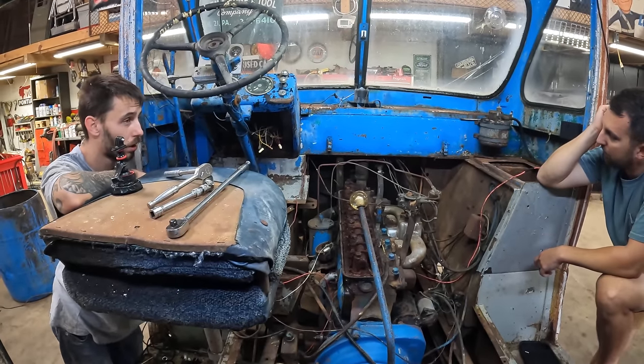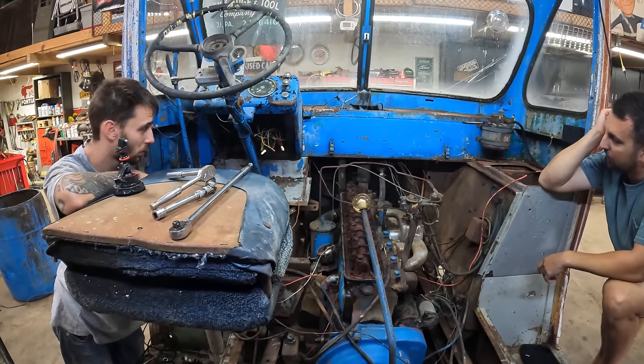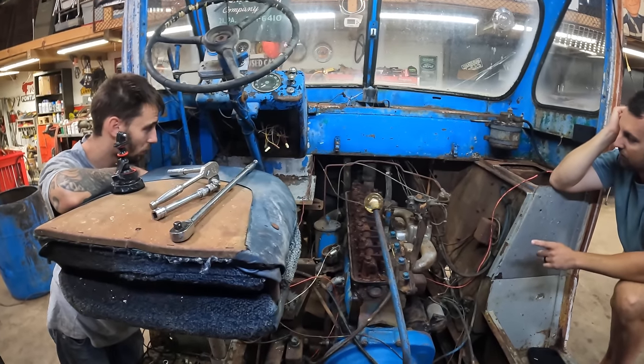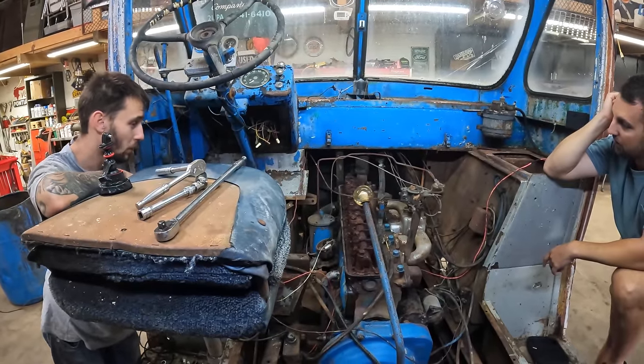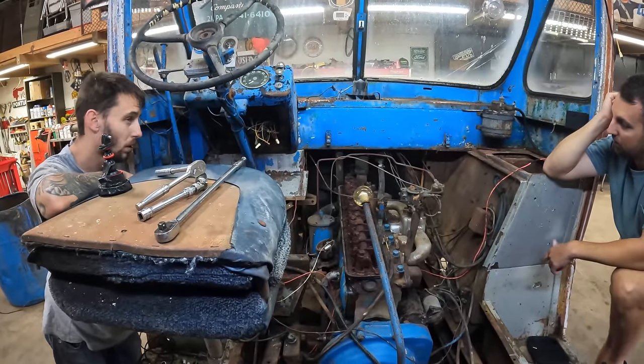You can't even get on some of them nuts. I bet we're going to have a hell of a time if you've got to adjust these valves. It looks like the nuts on the valves are going to be a problem. Yeah, my other ones are in pretty decent shape for the most part. I wish we had both sides. I do have both sides.